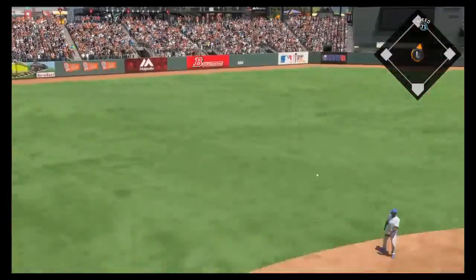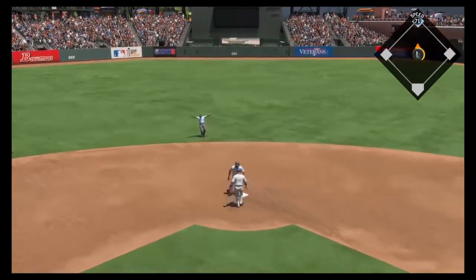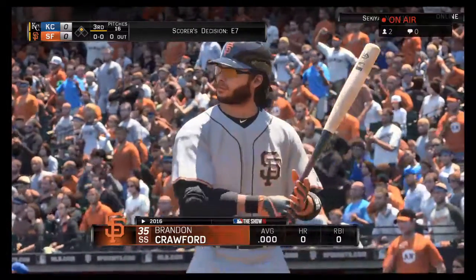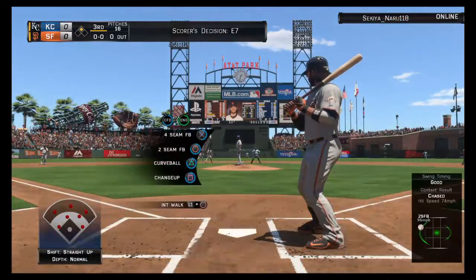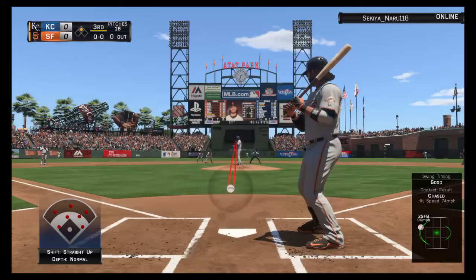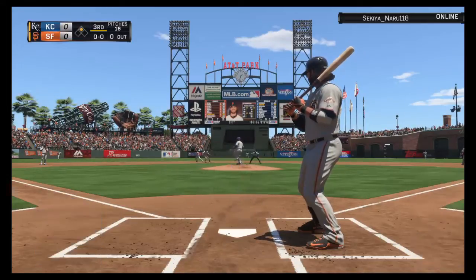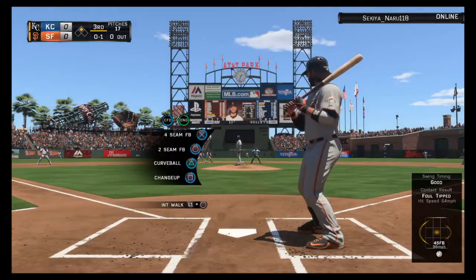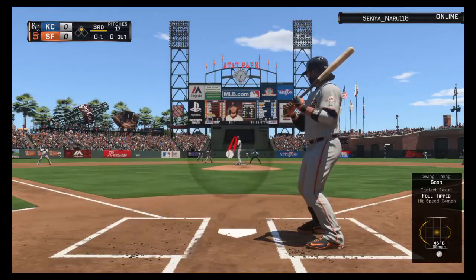The throw into second, and he is in there. Coming to the plate now, Brandon Crawford, and he could give his guys an early lead if he can come through here. Oh, and it's so important to take advantage of these kind of opportunities early in a ball game. It can change the entire complexion of the game if you can put the other guys on their heels right away.